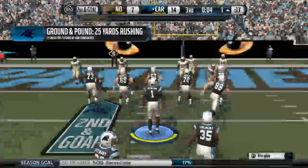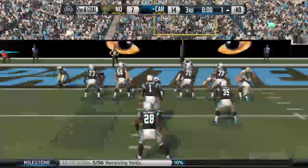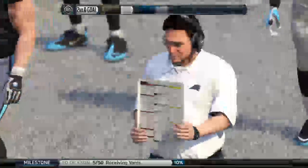A lot of different scenarios. You could do a play-action fake, probably get somebody wide open, or have a running back just jump over the top for the touchdown. So 3 quarters in the books, and you're watching the NFL on EA Sports.